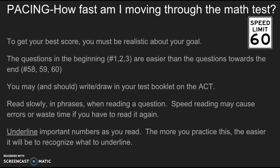The first one is, to get your best score, you must be realistic about your goal. Once you take the math test and maybe you get a 20, then maybe your next goal is getting a 25 or a 24. If you get a 25 the first time, maybe you add a couple of points and make a new goal. But if you're making an 18, your goal should probably not be a 30 until you get closer to that score. So make your goals in small increments, and then you can push past them and make new goals if you realize your first ones.